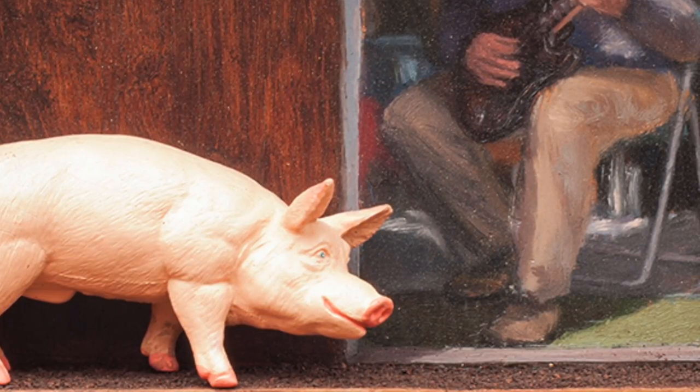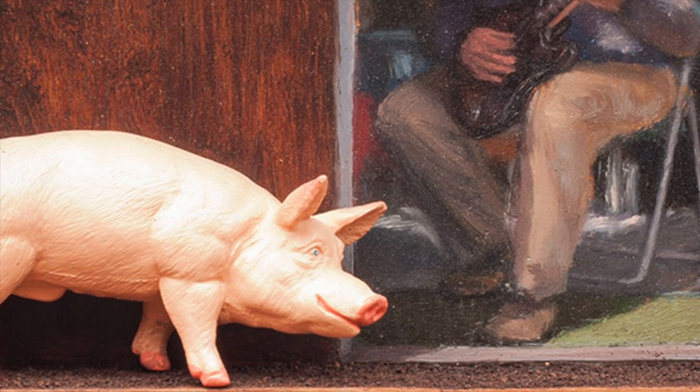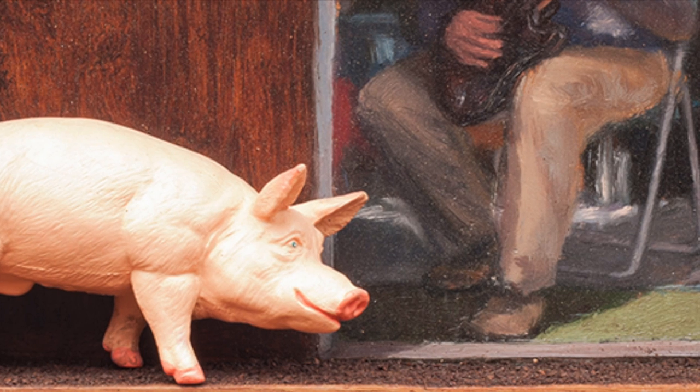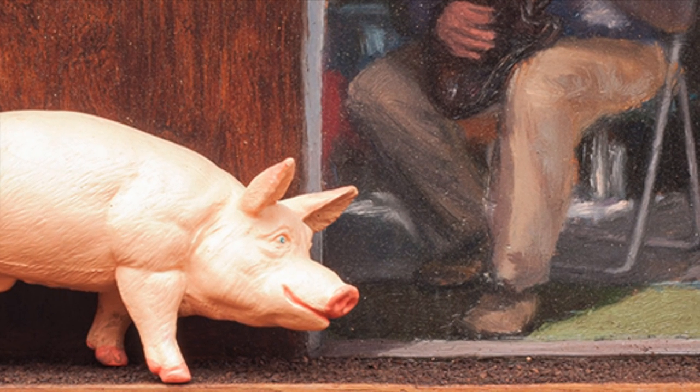Look at the expression on that pig's face. He's so like, what's going on here? I mean, that was a good one.